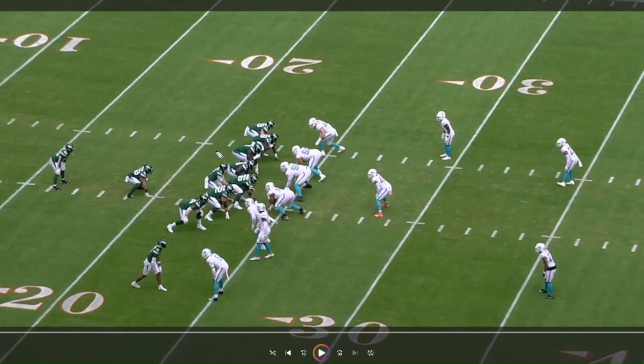Dolphins respond in kind with their 52 front, or a quasi eagle front. It's not a bear front, but quasi eagle front, because they have their zero right here, and Raekwon, defensive tackle, edge player, and Duke is reading B gap, A gap. And since this is the field side, David Long is reading B gap, A gap, and the flat.